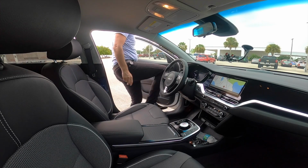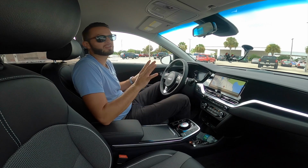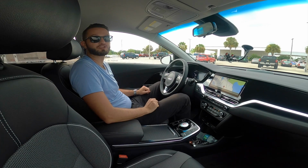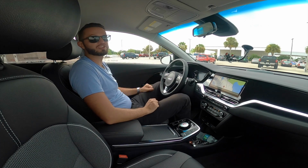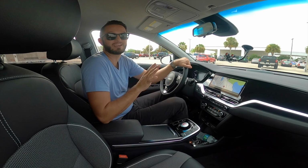Entering inside the Kia Niro EV. It's going to be super quiet because it's electric at a sit still. We'll see how it is on the drive. Headroom, 40.1 inches. Legroom, 41.7 inches. It's going to be less than the Nissan and the Chevrolet.